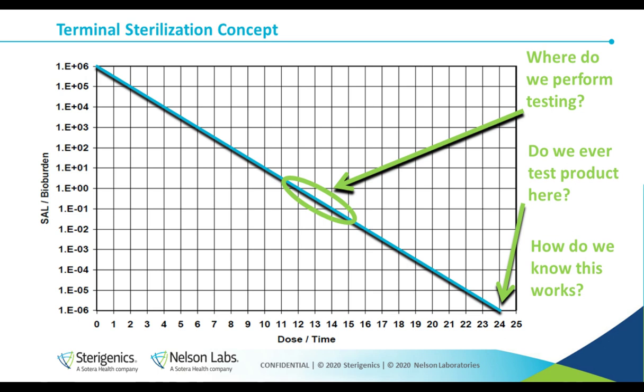So just to show a little bit here, for those that are more visually oriented, we have a table here on the left-hand side. You have bioburden or sterility assurance level. So at the top, you see 1 times 10 to the 6, so 1 million CFU, and then scaling down to 10 to the 0, which is 1 CFU, and then you see it does not go from 10 to the 0 to sterile. It goes from 10 to the 0, then to 10 to the -1, -2, etc.